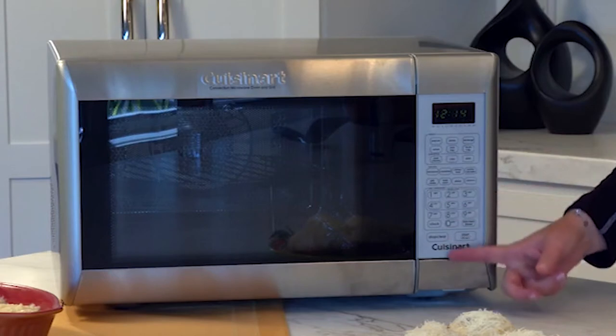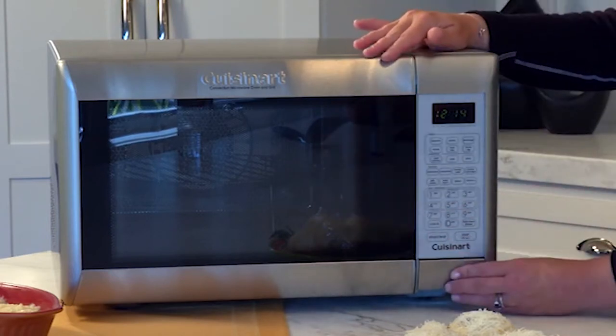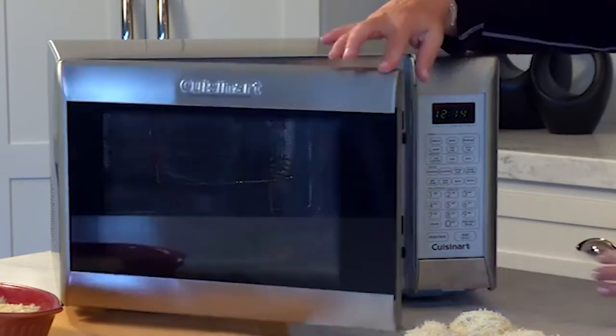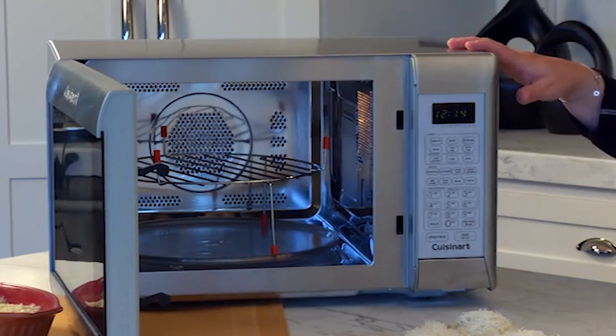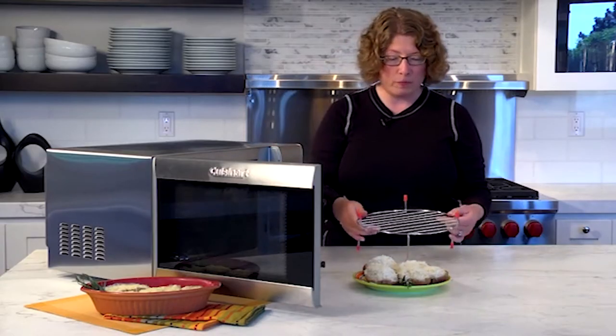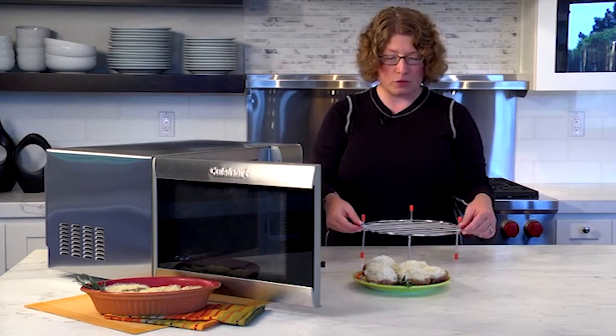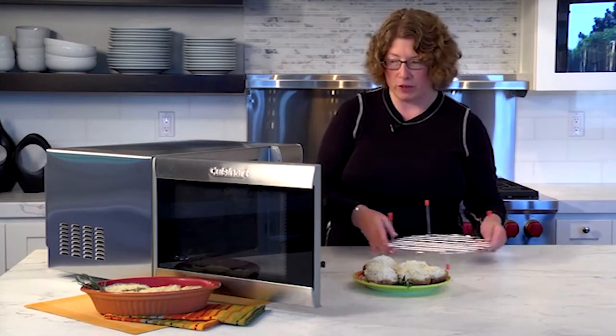It also has a nice touchpad control here. It has a nice tinted window, and you open it by pressing this button, and the door opens like so. And you'll notice inside, it's also all stainless steel. The other thing is it has a removable grill rack, which you use in two different positions, the high position or the low position, depending on what you're gonna do.